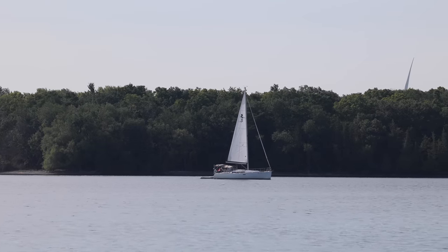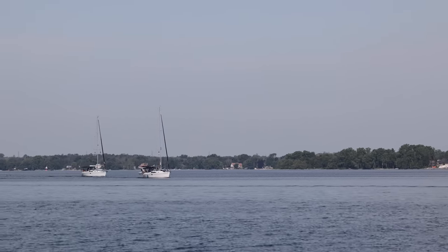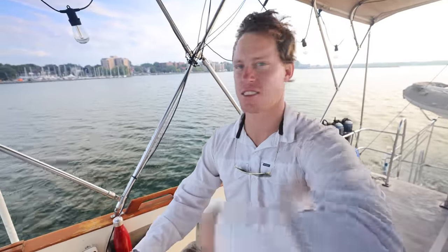This area is amazing for sailing too, because Kingston is known as the freshwater sailing capital of North America. And I can see why. You got good wind, you got large open bodies of water, and then if you want to actually do things outside of sailing, there's the national park. It's awesome.